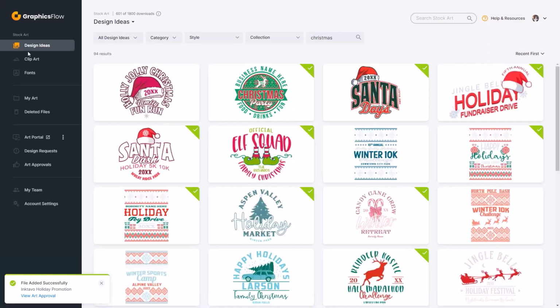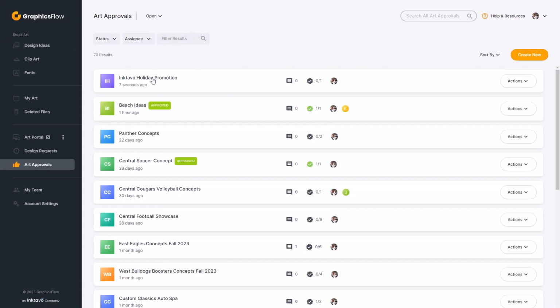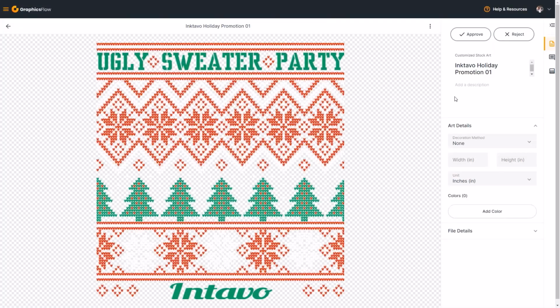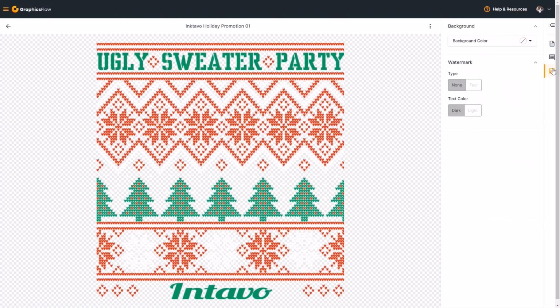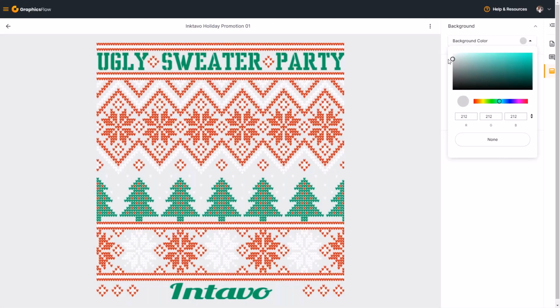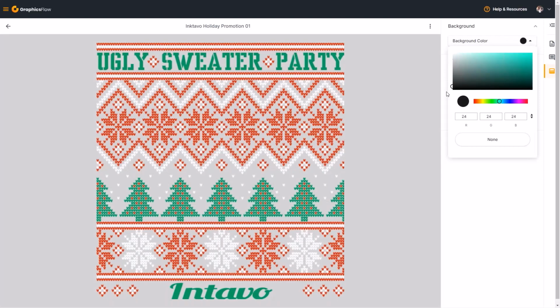So what I'm going to do here is go over to my art approval in GraphicsFlow. And here's the design. And I'm just going to click on it. And I'm going to add a background color. So let's see what that looks like on a kind of a silvery gray. That looks pretty good. Or I bet you it looks great on black. Let's see what it looks like on black.